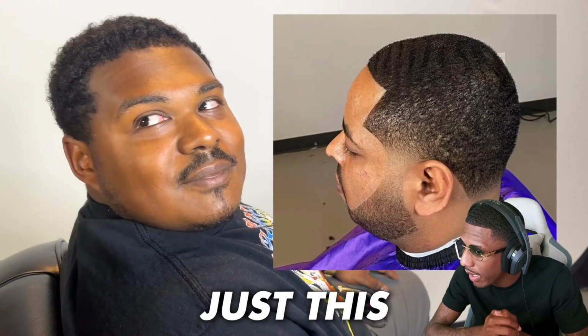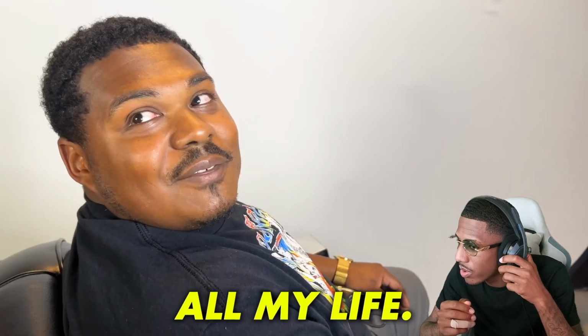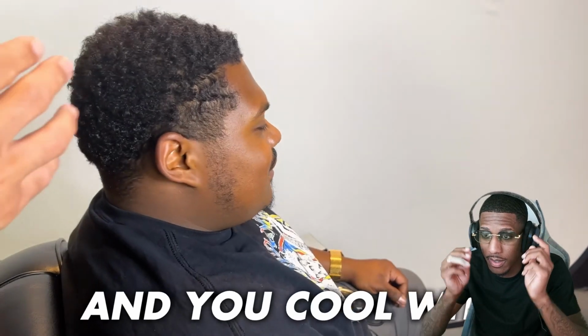More like a taper? I just cut my hair. Y'all see that taper? I've had a taper all my life. Bro, taper clean, my man. Don't be hating. And you cool with enhancements a little bit?